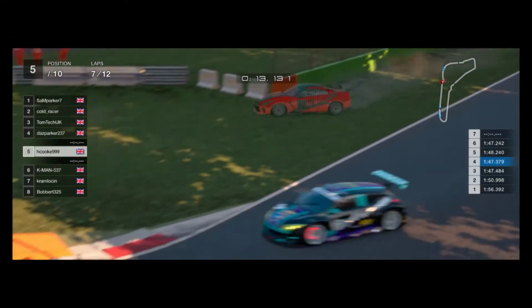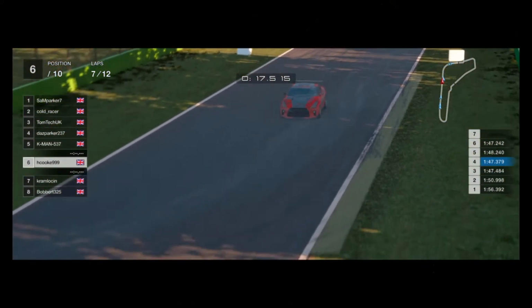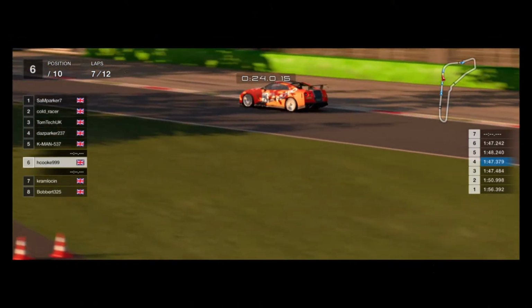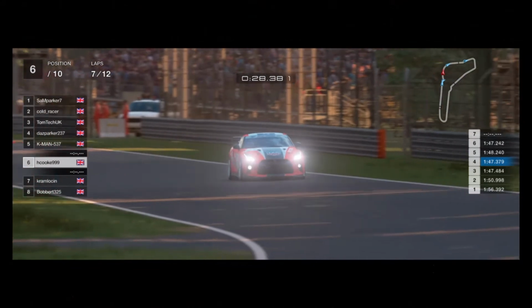And Harry, well, I'm not sure what happened there, but Harry goes straight into the barriers in the first chicane, and I wonder if he avoided Keireen after outbraking himself. We've got another little replay, and see if we can have a little look to see what happened there.